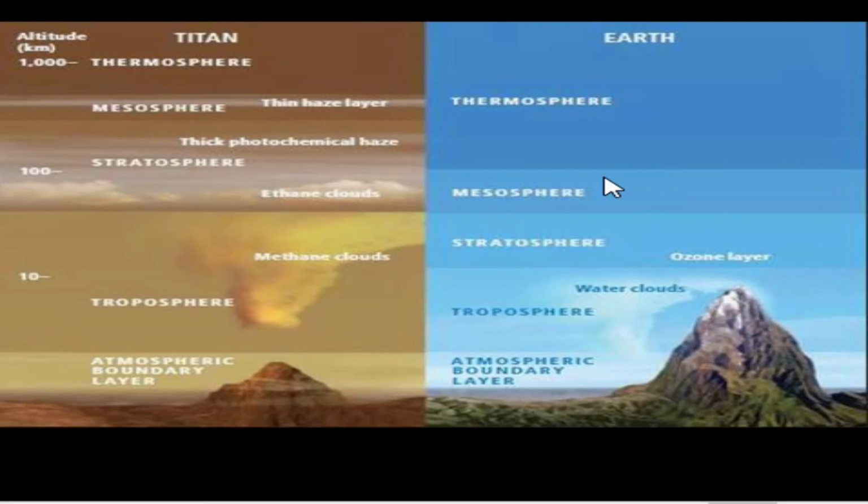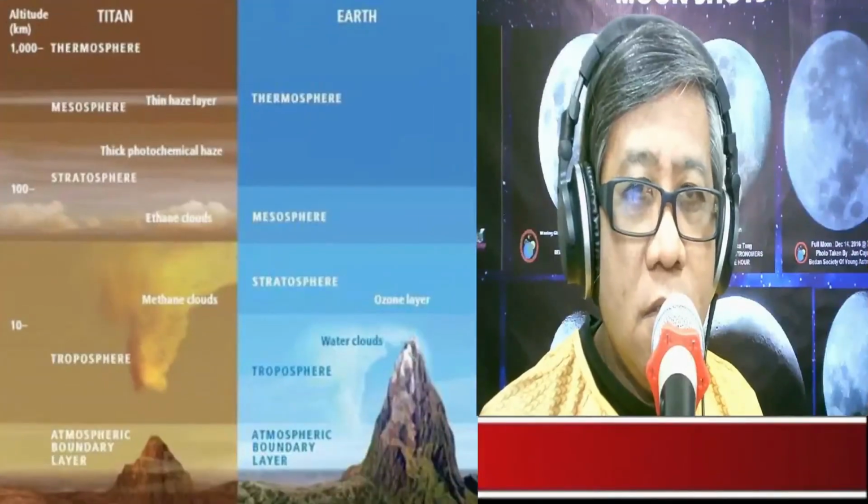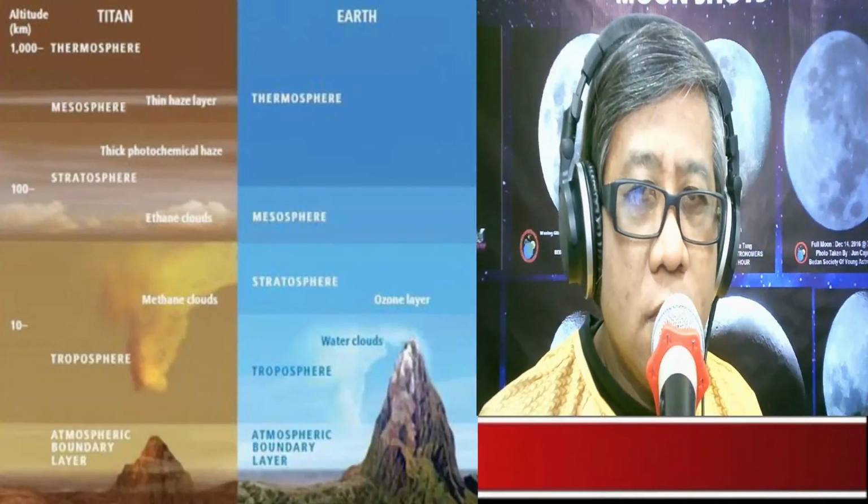And just like here on Earth, the electrically charged particles or ions are in the thermosphere. That's why here on Earth, the thermosphere has a layer within it called the ionosphere. Now, that's very similar to the Titanian atmosphere. The electrically charged particles are also suspended in the Titanian thermosphere. So that's really fascinating indeed. So there are similarities between the Titanian atmosphere and the Earth's atmosphere.